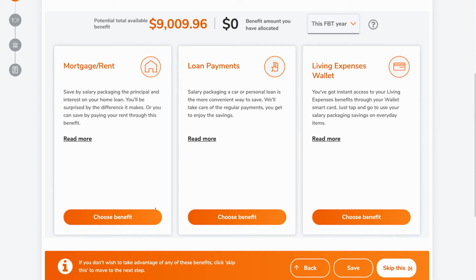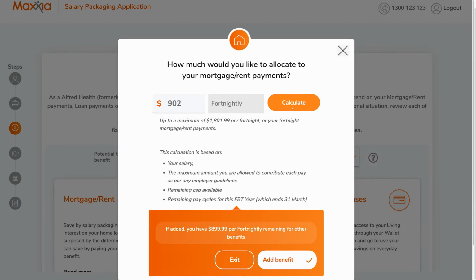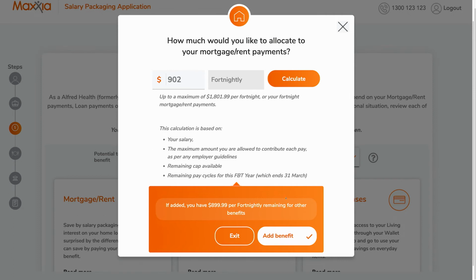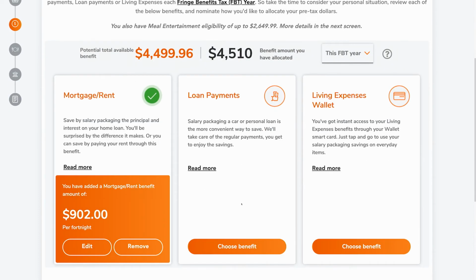Alternatively, if you want to spread the cap across different benefits, you will need to allocate a portion of the maximum amount shown to that benefit. For example, if you wanted to allocate 50% of the $9,010 towards the mortgage, you would enter an amount that is 50% of the maximum amount. You would then select the other benefit or benefits and allocate the remaining 50% of your cap.